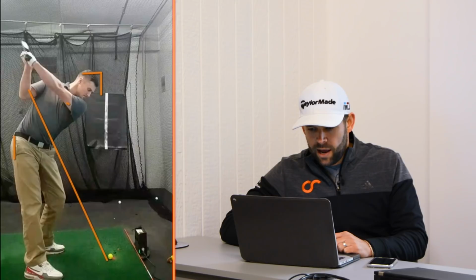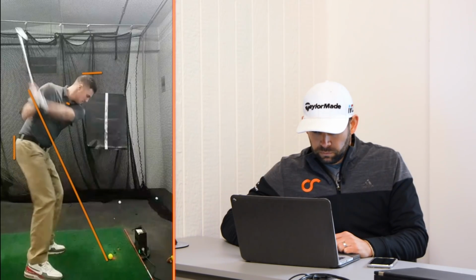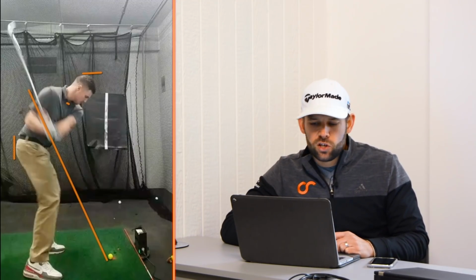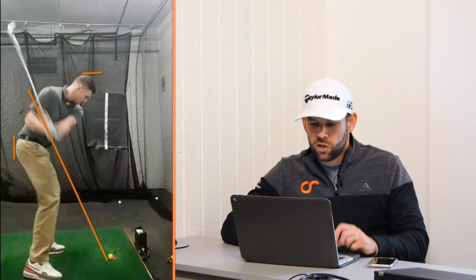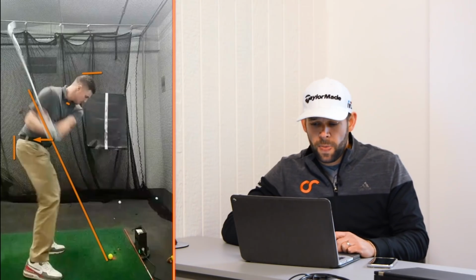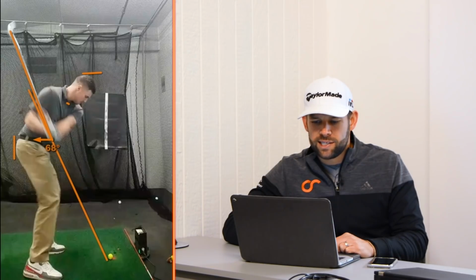Now, as we start down, okay, you can see here this is where I would now start to look and say, well, there's a couple of things that maybe we'd like to look at. For me, what he's actually got here is his hands are a little bit too much this way, so too much behind him. And what that's done is actually put the golf club into a slightly steeper position.